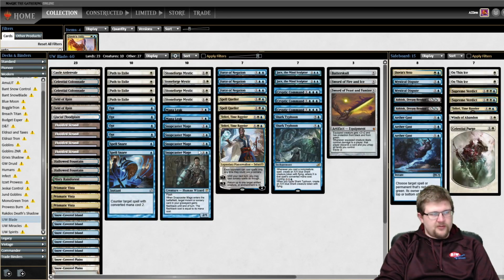We've got Snapcaster Mage, which is dominant again because Mystic Sanctuary got banned. Path to Exile, Opt, Spell Snare, Mana Leak, Force of Negation, Cryptic Command, Jace. Those are all pretty standard.